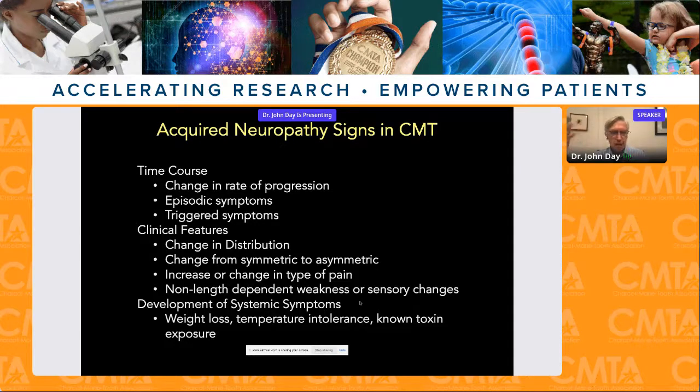And then this non-length dependent: if all of a sudden you've got numbness in your face, whereas you had numbness starting out principally in your feet, that would be a sign that maybe there was something else triggering that. So these are some of the triggers that, in our talking with individuals with CMT, get us to think about whether there's a secondary process, because those are the things we think we can control better. We will be able to control CMT, but we certainly have to always control these so-called acquired causes of neuropathy as well.